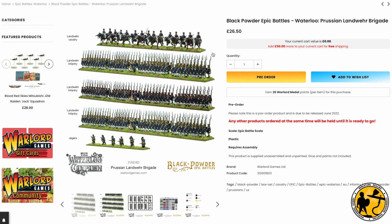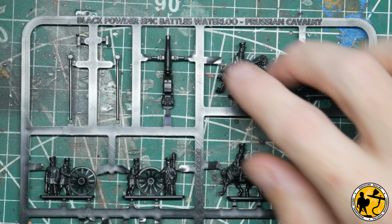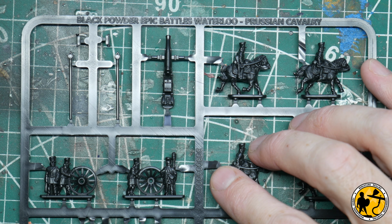Anyway, let's go back and have a look at the actual sprue, which is far more interesting than me rambling on about stuff I've reviewed already. So here we are with a close-up look at the sprue, and we'll whiz through it. So we'll start talking about the guns. So here's your cannon and your Prussian horse artillery, I believe.